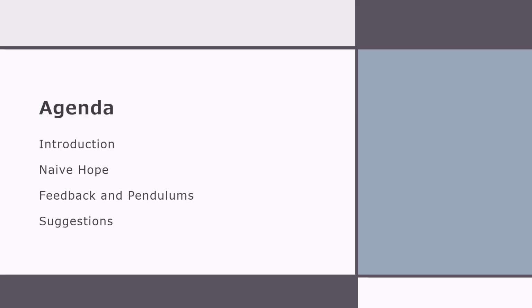So basically, I'm going to give an introduction, describe what most people naively tend to assume will happen, and then look at the fact that the microbiome has feedback cycles and often works like a pendulum, going back and forth. That going back and forth is often where people don't understand. They think it is a very simple, straight fix. And then the last thing is dealing with suggestions.